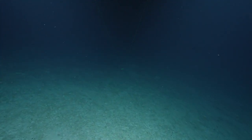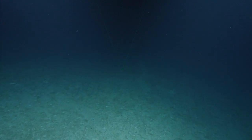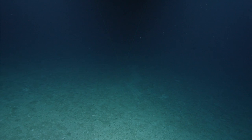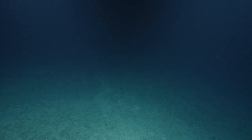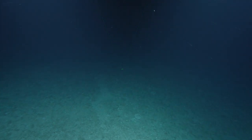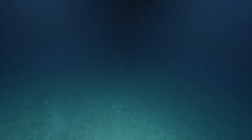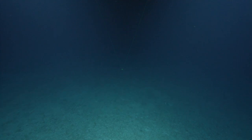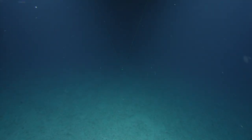We're starting to drift a little bit. It's crazy how so many of these animals are transparent. You can see through them, see their inner workings. Pigment is just not necessary, apparently. Yep, not at these depths.